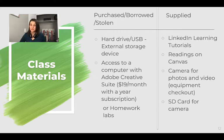Please make sure your computer can handle these, because if you have an old computer that struggles to handle Word, it's not going to handle the Adobe Creative Suite. So make sure you check the minimum specs for the suite and your specs on your computer to see that that will work. If not, totally okay. You can just use those homework labs in the times that they are available on Clark that has all the software that you need.